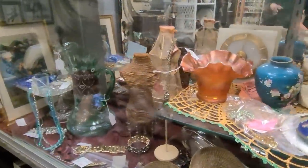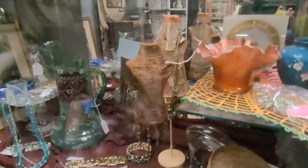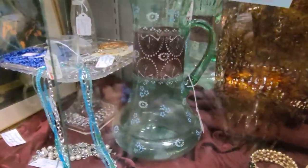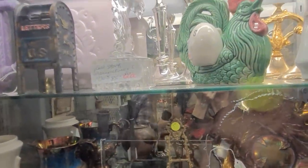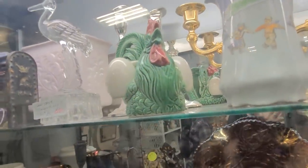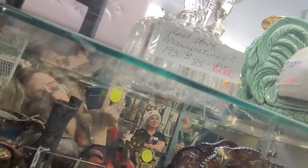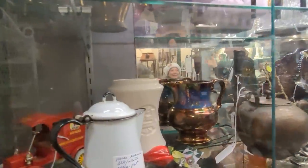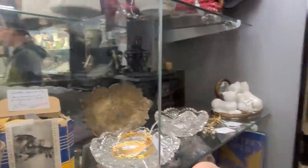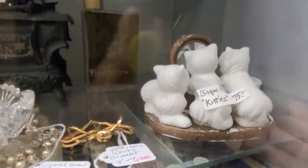Back here is a gorgeous piece of smoke carnival glass. Another piece there with an orange ruffle. Look at this amazing green glass pitcher. It's hand painted with lovely blue flowers. Moving up to the next shelf, another piece of carnival glass. That one's amber. And look at this. It's a chicken with salt and pepper eggs either side. It's absolutely fantastic. I think it's Japanese. I'm just leaning to try to see if I can see a price on it. Let's open the door. We've got to close this one first. There we go. Oh, look at these little bisque kittens. They're 75. Just lovely.